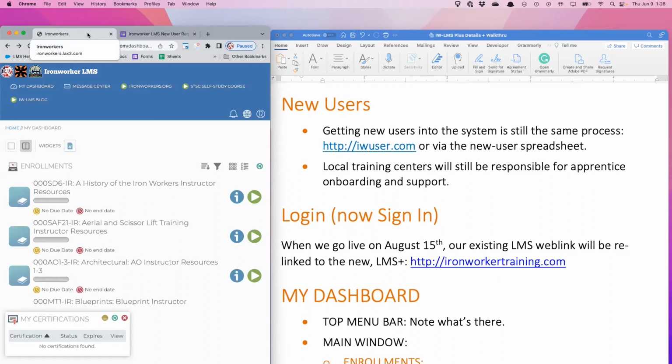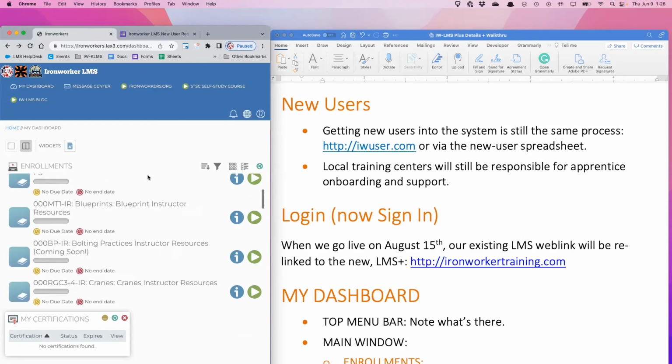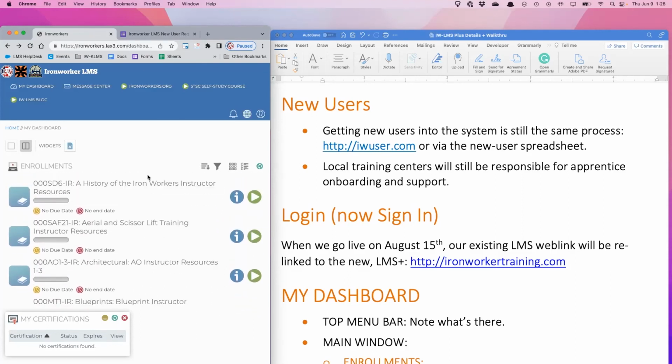So when we reach the date of making the big transfer, let's say it's August 15th, that weekend the developers are going to go out there and take a fresh snapshot of our existing LMS. And then that's all the data that's going to be transferred over into the new system. And that's why it all gets wiped out. So whatever is here now will all be gone and it's going to be all new stuff.